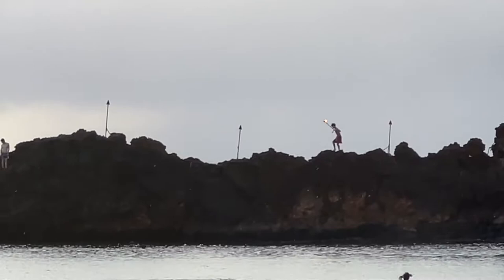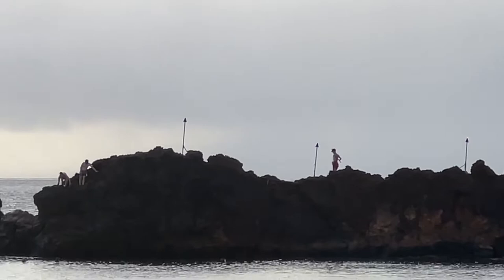Feet first, 350 feet into the depths of the ocean.